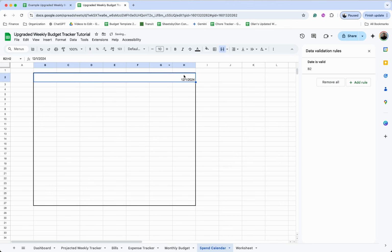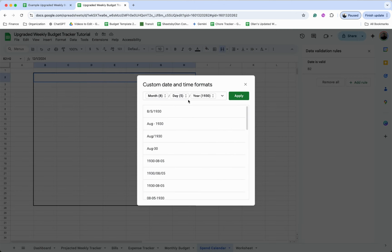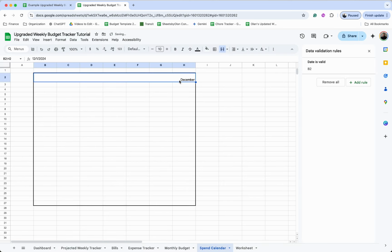I'll go ahead and select December 1st, 2024. But we don't want it to be in this form. We want it to be in just showing the date. So I'm simply going to go to the 1, 2, 3 in the toolbar and go to More Formats. Go to Custom Date and Time. I'm going to delete everything except for the month. And then put month as full name. And hit Apply. So now, even though technically on the back end it's a date, it's the 1st of the month, it's only going to show the date as a full month. Let's go ahead and make it a little bit bigger.